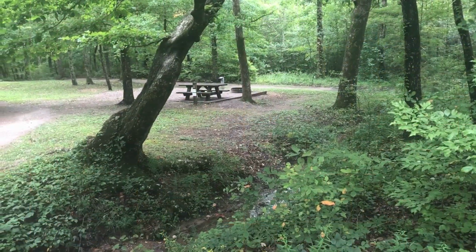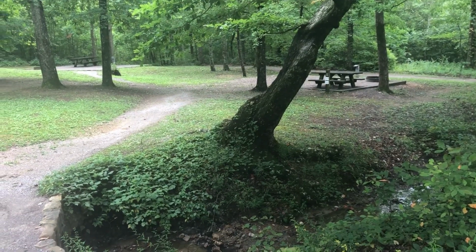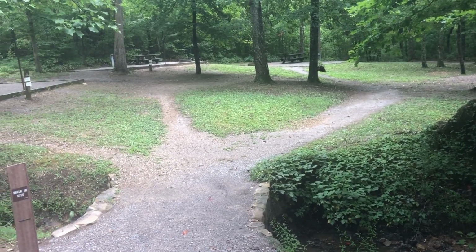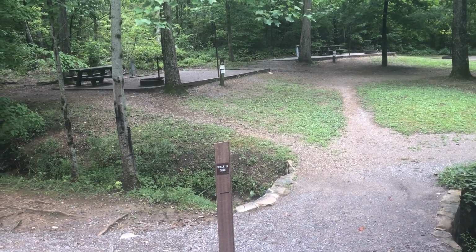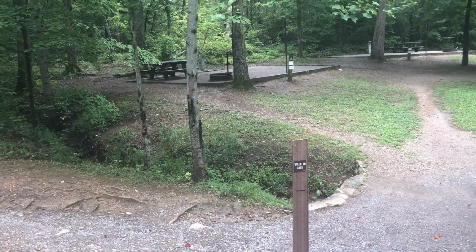Yeah, so these are tent spots A3 through A6. They just have a common parking area here. Nice little tent spots. They do have electricity on these. The sign here says they're $15 a piece. It's not bad, especially for having electric hookups for a tent site.